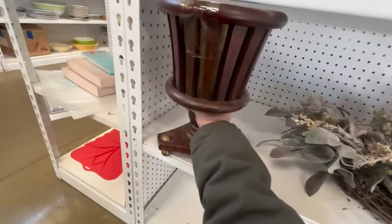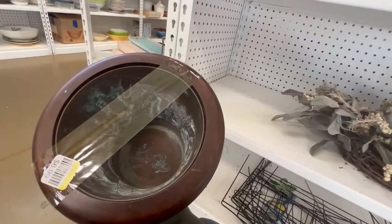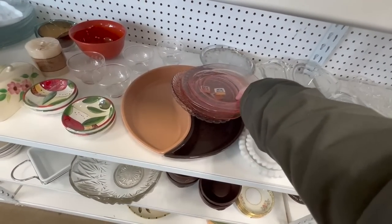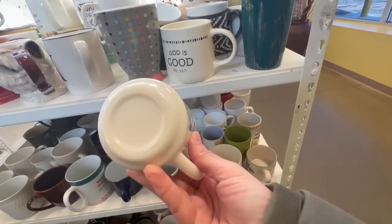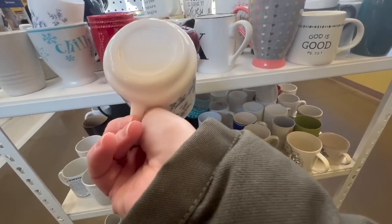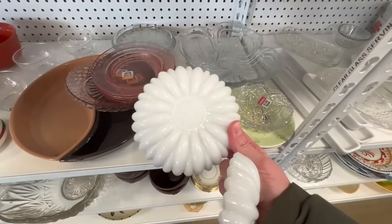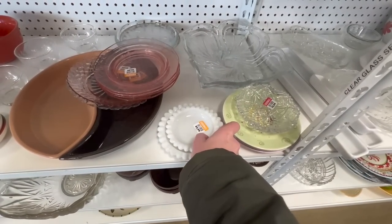$8.99. And this guy down here is, oh, that's wood. Okay, that's cool. It has a brass insert. It's $6.99. Oh, that's pretty. Oh, these are in bad shape. Your price on it though. Oh, those are pretty. $3.99. They look like ashtrays, but I don't think they are. So pretty. I would use those for underneath a plant dish.